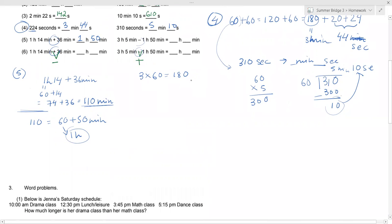180 minutes, minus a 60, then a 50 equals 70. And 3 hours, this is the plus 5, right? Okay, so you have 185 minutes and then you have 110 minutes. Then you subtract that. What did you guys get?